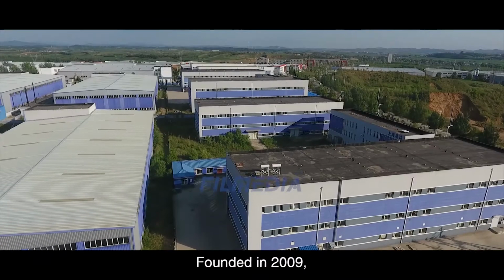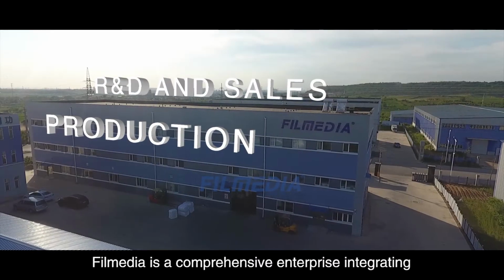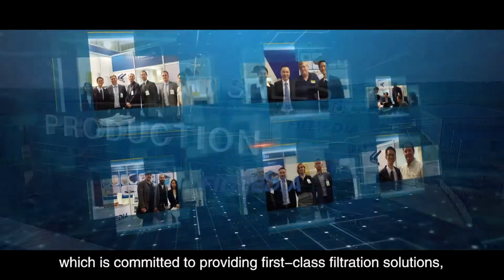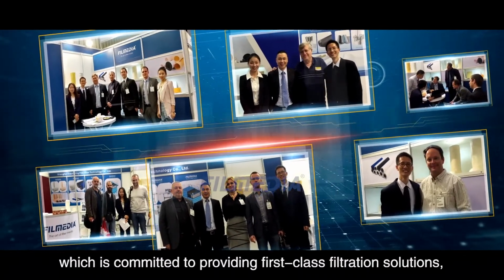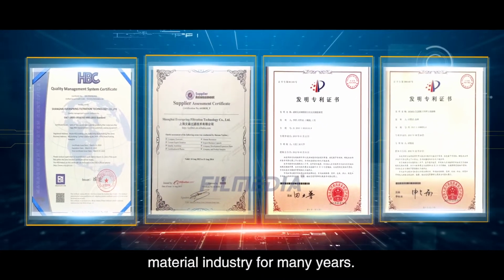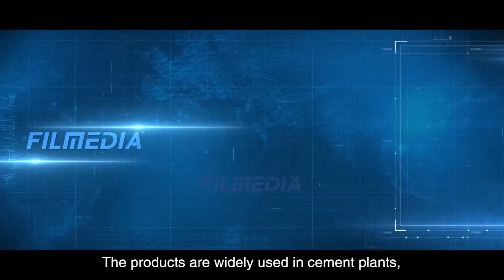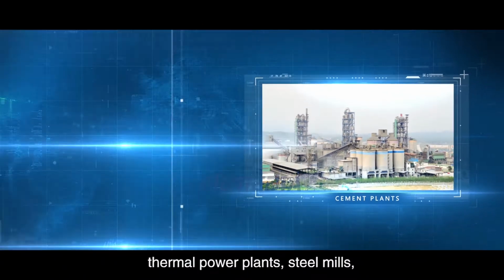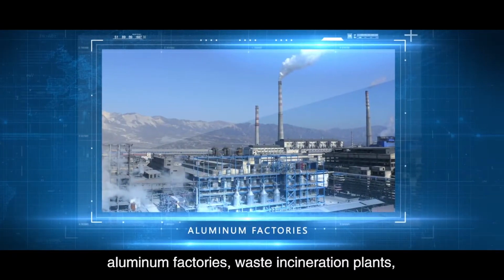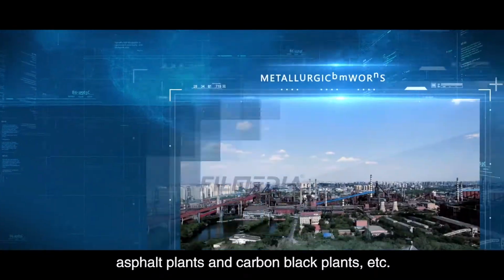Founded in 2009, Filmedia is a comprehensive enterprise integrating production, R&D, and sales, which is committed to providing first-class filtration solutions and has been a leader in the filtration material industry for many years. The products are widely used in cement plants, thermal power plants, steel mills, aluminum factories, waste incineration plants, asphalt plants, and carbon black plants, etc.